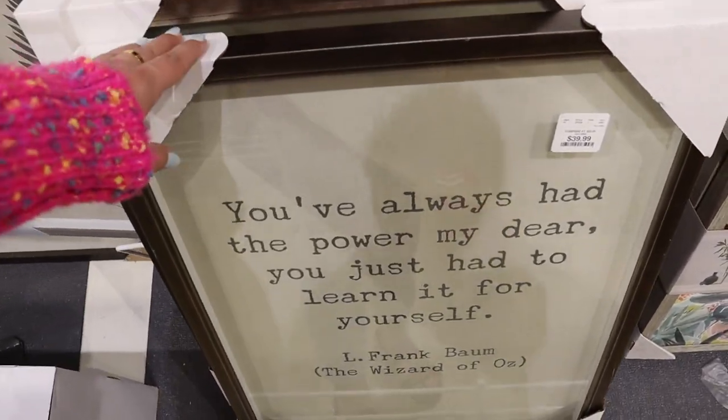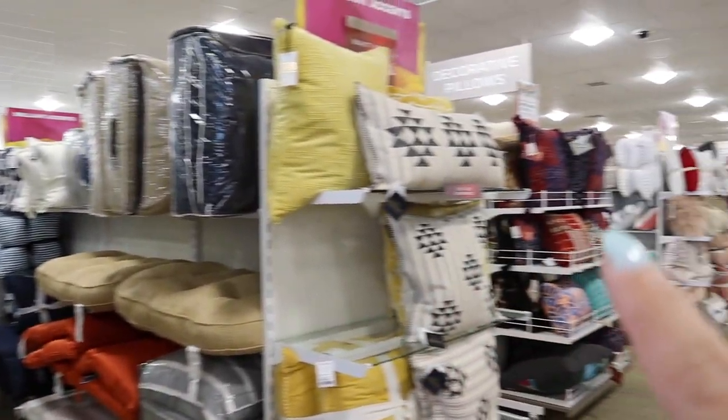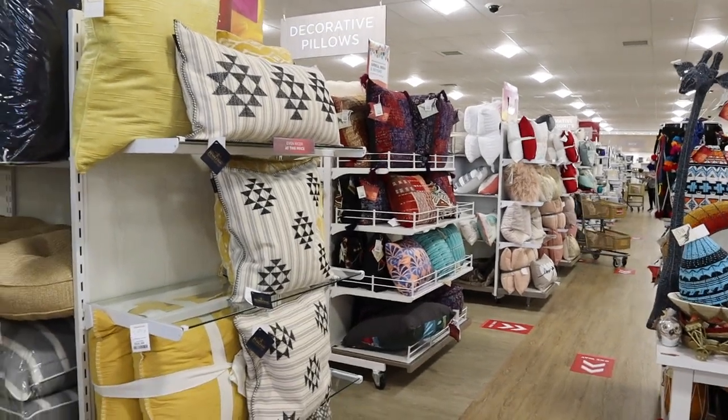And then these are cute too, and like I just showed you that Walt Disney one, which I really love. One of my sister's birthdays is next week, and I just found such a perfect gift for her. I can't show it because she watches my videos and I don't want her to see it, but I'm really excited to send it to her. She's gonna love it.